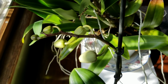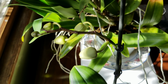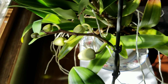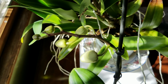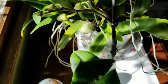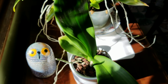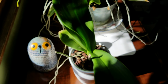And this is a spike that was gifted to me. This was from a plant that was gifted to me about 4 months ago. And this spike just grew so quickly. I noticed when I got it home, it had about a 1-inch long spike. And this is what I've got so far in 3 months. Just a huge, beautiful white Phalaenopsis. So I love white Phalaenopsis blooms. They just stop me in my tracks.